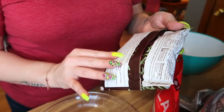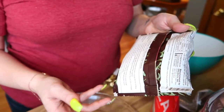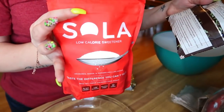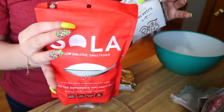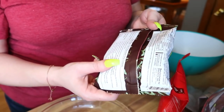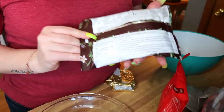So we're gonna need a half a cup of Chalk Zero chocolate chips, 2.5 cups of almond flour, 2 eggs, a half a cup of unsalted butter, that's 8 tablespoons, half a cup of sugar substitute. We're using the Sola brand. I actually really like them for baking because I feel like sometimes Swerve can be overly sweet for these chocolate chip cookies, and this one's just right. A half a teaspoon of salt, a half a teaspoon of cream of tartar, and 2 teaspoons of vanilla extract. So really simple.